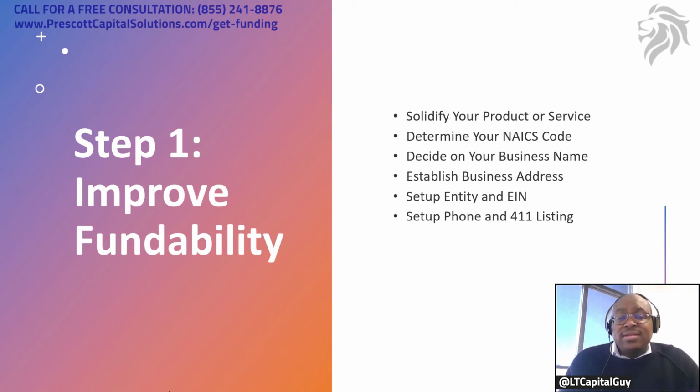And also, you want to have that number listed in the National 411 directory, just in case they try to search and see if you're listed, you would come up and they feel good about lending to you. The next thing is to make sure you set up a website and an email address.